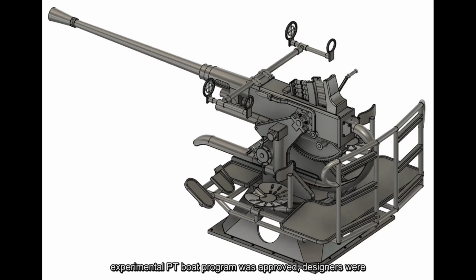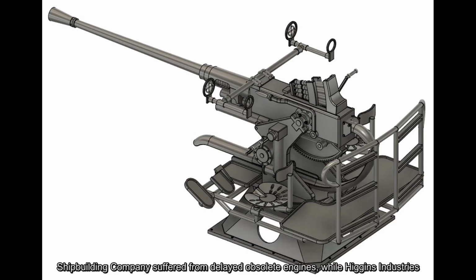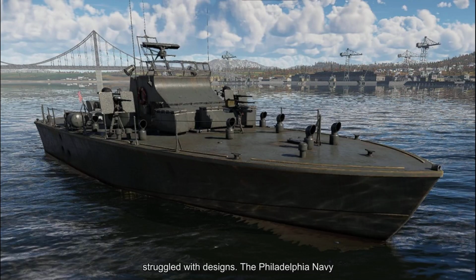An experimental PT boat program was approved, designers were invited, and initial contracts were awarded in 1939 for early 58-foot experimental boats, vessels that would soon prove problematic. The 58-footers from Fisher Boat Works and Miami Shipbuilding Company suffered from delayed, obsolete engines, while Higgins Industries struggled with designs. The Philadelphia Navy Yard's own government-designed boats, PT-7 and PT-8, were tragically overweight, burdened by destroyer fittings, and PT-8, in particular, was crippled by Allison engines that lacked crucial self-starters and reverse gears, rendering maneuvering a nightmare.